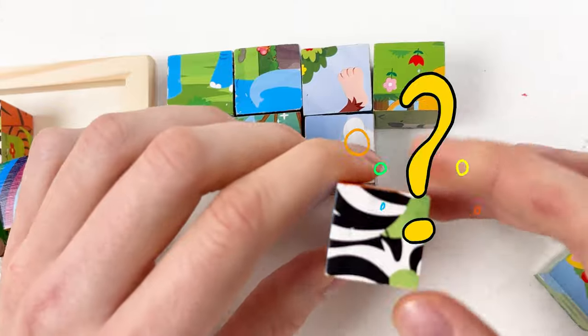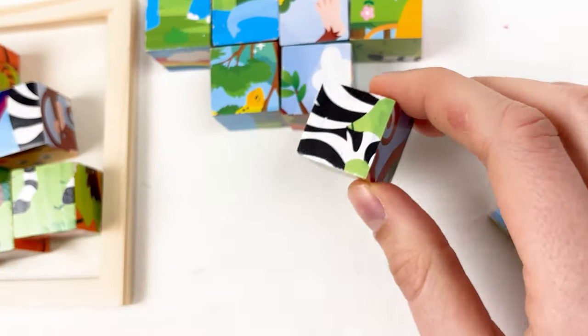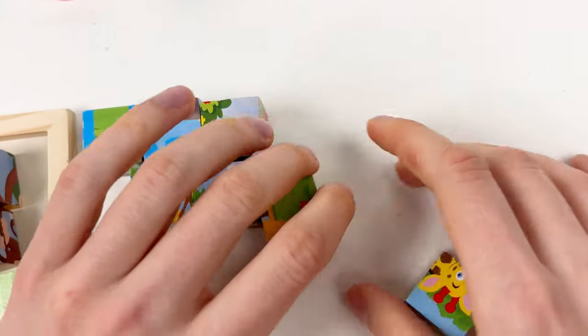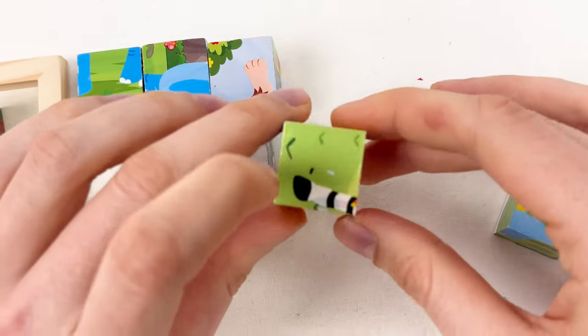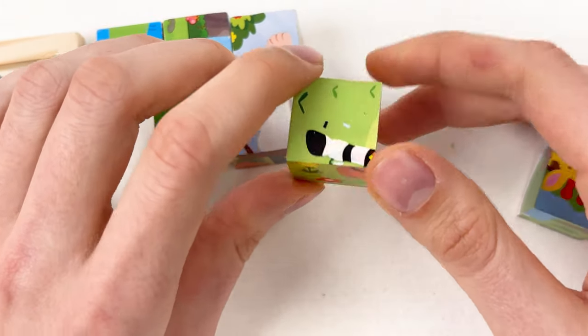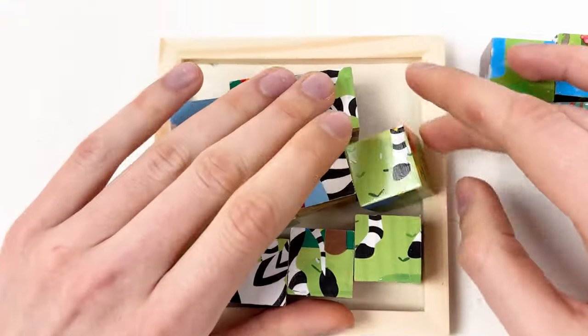Can you see the zebra here? And yes, here is the zebra. Great, let's place it on the board. And then another one. Can you find the zebra? Yes? Where is it? Where should I stop? Yes, it's this here. Here's the zebra leg. Great!